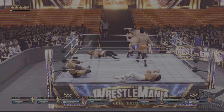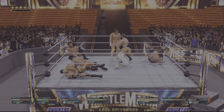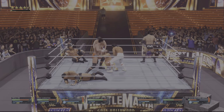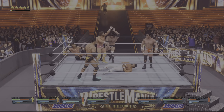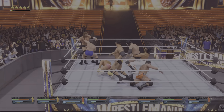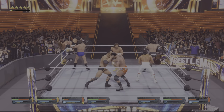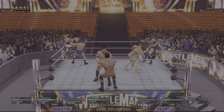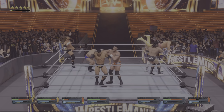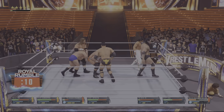Section. Got him up. A snap here. Kick to the gut. He went right into that turnbuckle. By Orton. Fends off the attack with an elbow. Which superstar is this going to be?